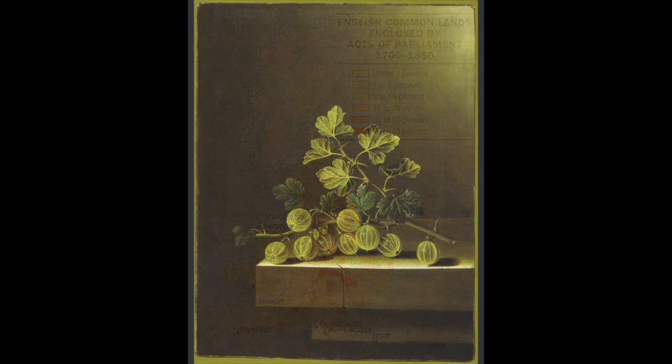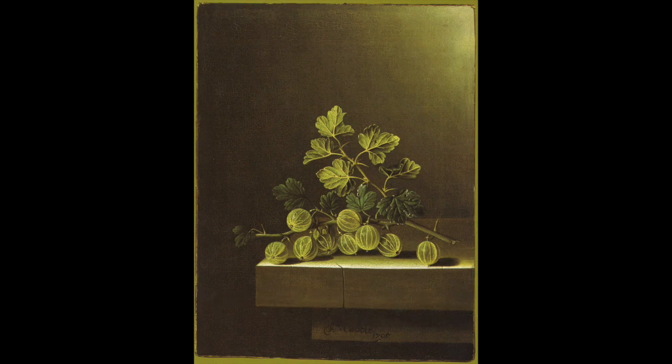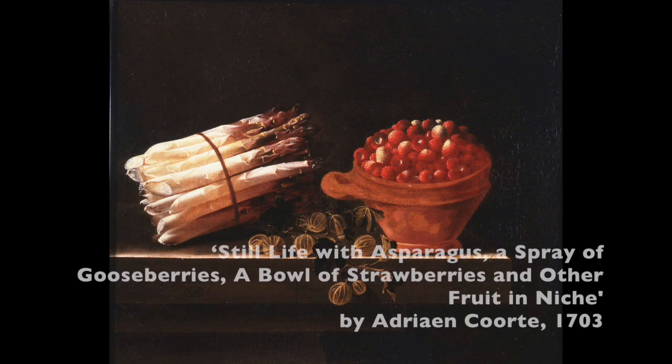The first example of art relating to gooseberries is from Dutch artist Adriaen Coorte and his painting from 1700 titled English Spray of Gooseberries on a Stone Plinth. The daintiness of the gooseberries is carefully captured, as are their colour, and Coorte gives them a regal setting and treatment. It was not his only depiction of gooseberries, as in 1703 he painted Still Life with Asparagus, a Spray of Gooseberries, a Bowl of Strawberries, and Other Fruit in a Niche.